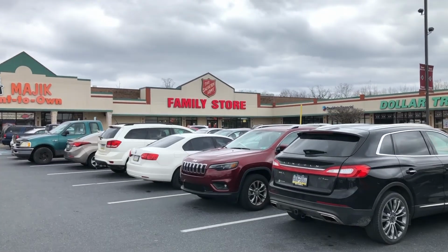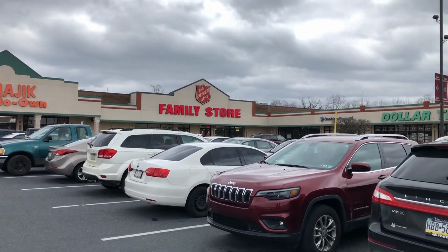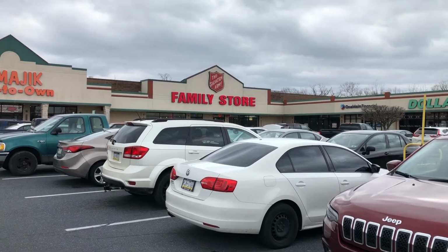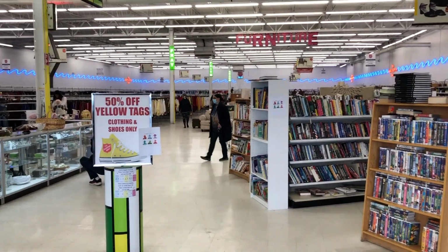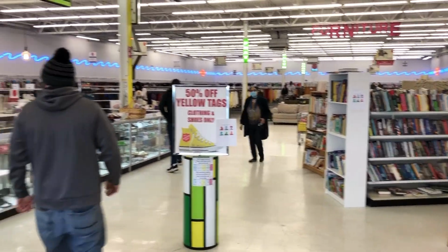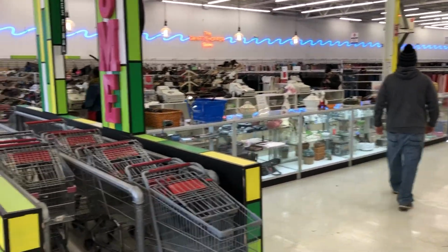So we kind of doubled back at this point, and we went to the Salvation Army family store about 15 minutes away. It's a little bit nicer than some of the other Salvation Armies I've gone to. A good size, a little bit cleaner, a little bit more organized. They have some older things. Like sometimes you find stores that seem to be in like the older part of town or something.